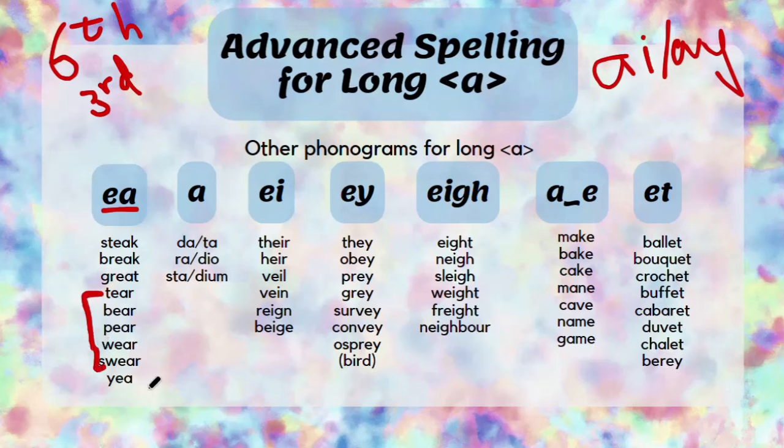One of them is by making silly sentences. For example, the bears swear that they won't eat any more pears, right? For tear and wear, you can also make sentences like don't tear the new shirt that you wear. Okay, so any funny thing like this can help children to memorize the concepts or the spellings easily.